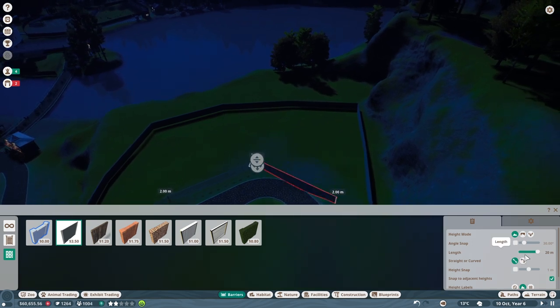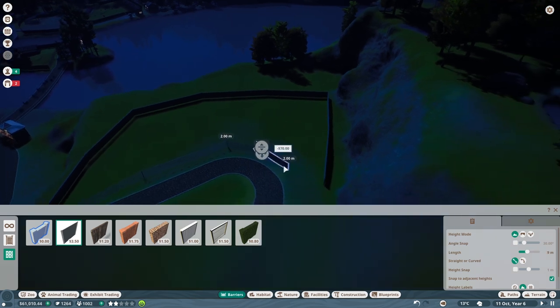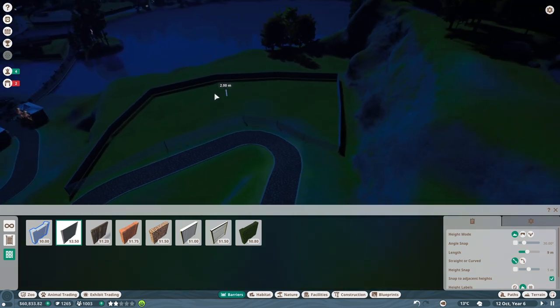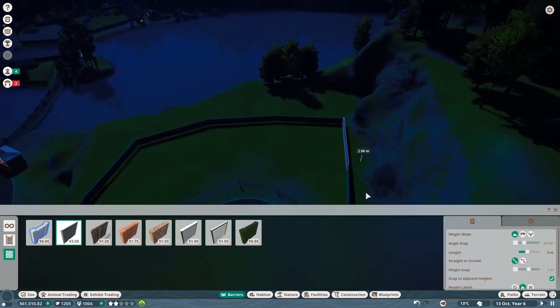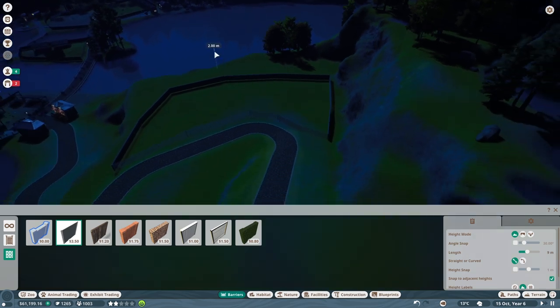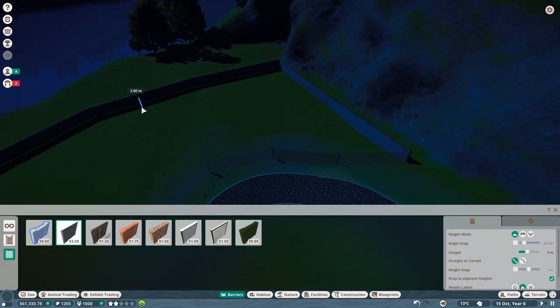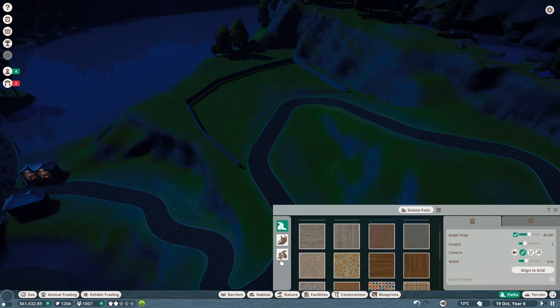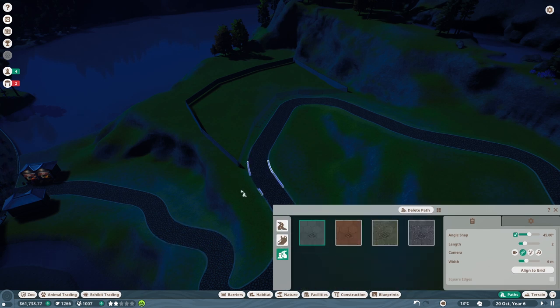I could do curved sections. I've done a lot of straight barriers, just for ease really in these tutorial sections. But I will probably do a lot more curved barriers if I'm trying to do a less quick zoo where I'm being a bit more careful with everything. So I need to make sure that I can get a path around the back there so that I can put a few buildings around the back there. Like I say, this is my way of trying to hide it from the guests as much as possible.